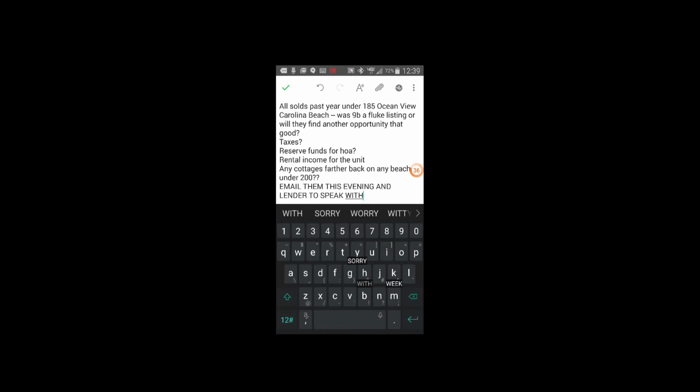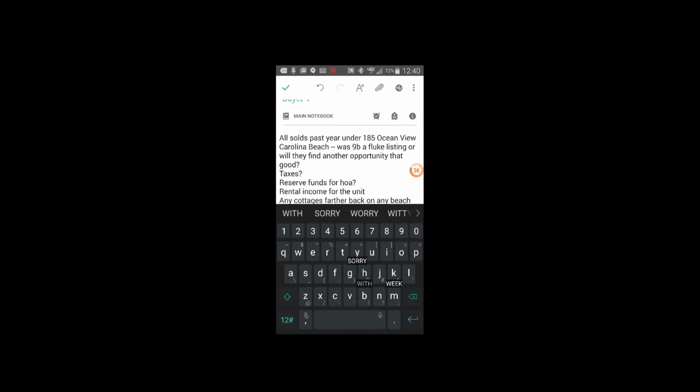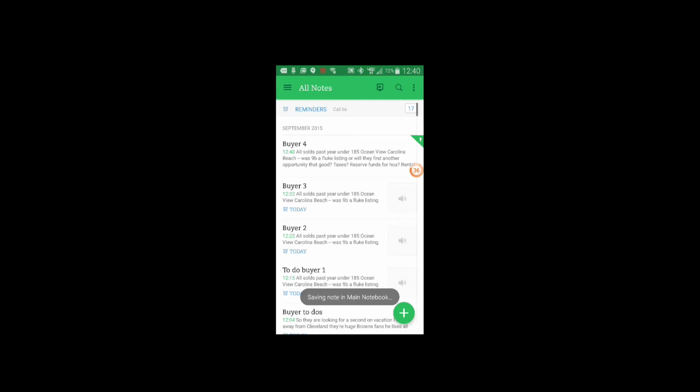I'm also going to search for cottages for them further back. They mentioned they could be further back. They don't have to see the ocean for a single family house. So I'm going to go on all 8 of our beaches and see if there are any cottages around 200,000 that are further back. At 250, I know there are some really good ones. Under 200, I'm not sure. I'm going to get back with them. I'm going to give them a lender to speak to. So I save my note.